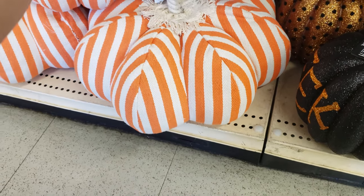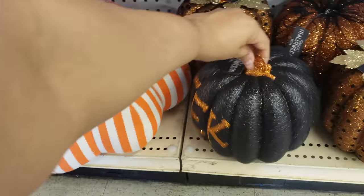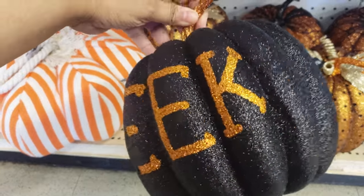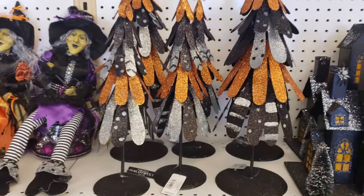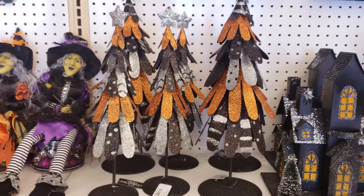These down here are going to be $40. Eek. I like these sparkly ones though. Those are nice and cute. Then we have the tin trees. These ones are going to be $30.